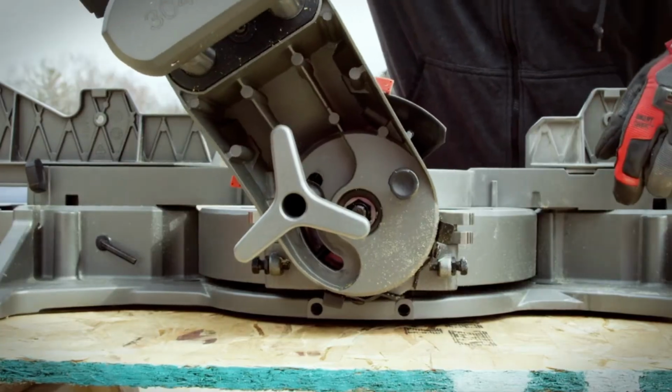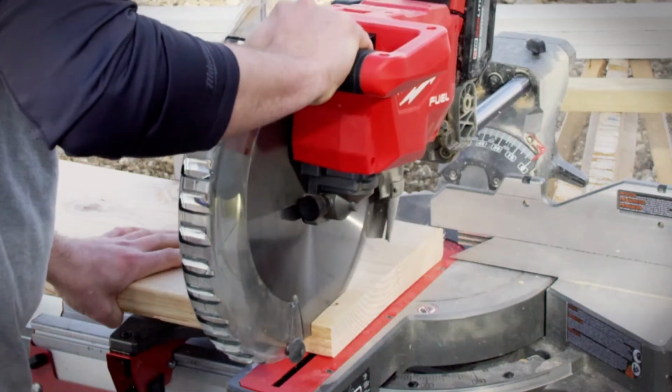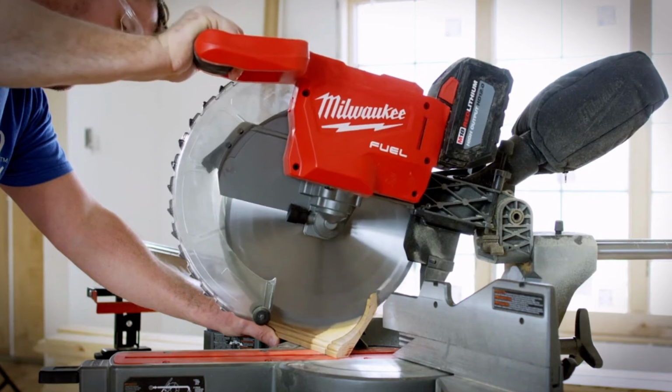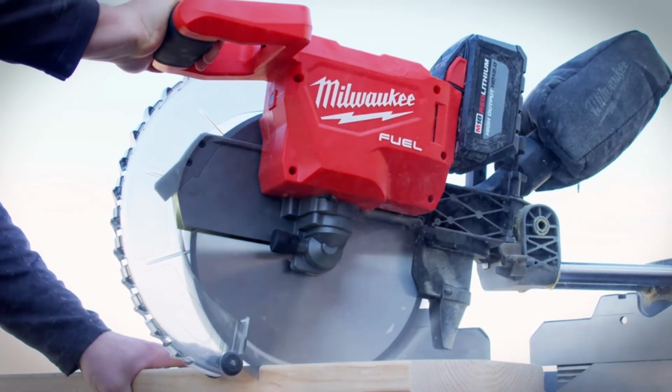It worked fantastic. I do want to invest in the tool line because they continue to bring out new stuff and improve on what they already have out. It's accurate, it's light, it's durable, it's powerful, it's got great cut capacity. It's blown me away in every aspect.